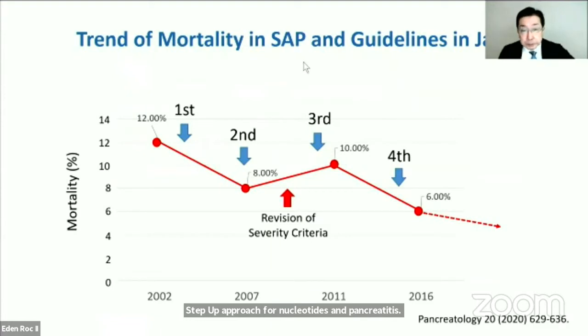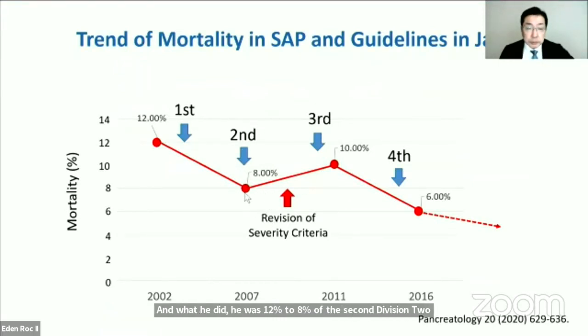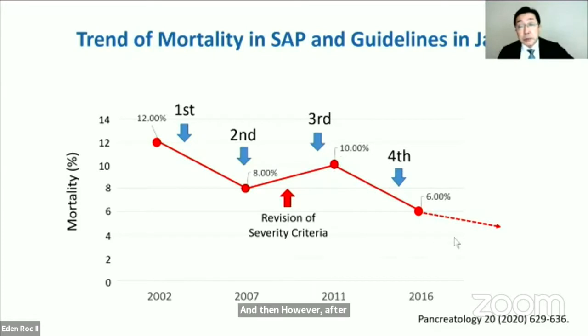After the introduction of the guideline, the mortality rate went from 12% to 8% after the second revision. And then the mortality rate elevated to 10% due to the revision of severity criteria. Severity criteria are more strict. However, after these 5 years, the mortality rate went from 10 to 6% in 2016. And now, the mortality rate is probably lower than 6% in Japan.